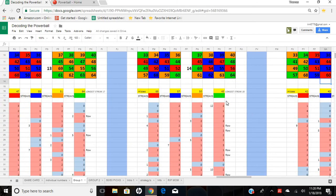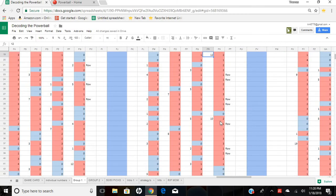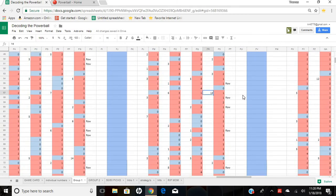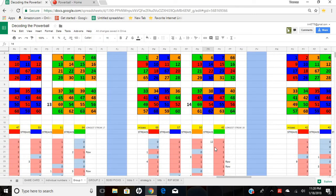The reason why I'm picking here is because this has 12 drawings in a row. Before that it was 10, and way before that was 14. So I just think that this is due. And again, I think there's going to be a lot of green misses. So I think there's going to be a 0 right here. So I'm going to eliminate these green numbers off of the game card.